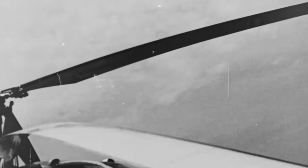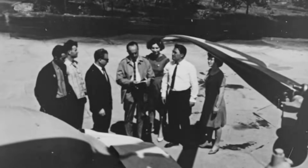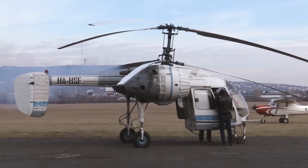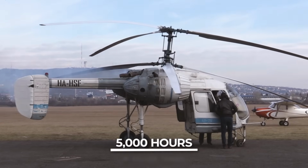Its light and flexible rotor blades were made of fiberglass and could be easily removed, allowing the compact helicopter to be transported on a flatbed truck. Each blade was built to last up to 5,000 hours.